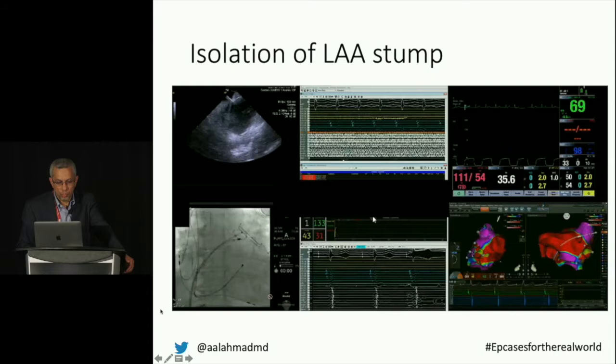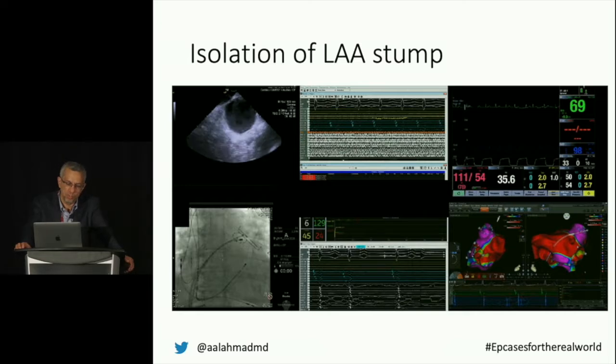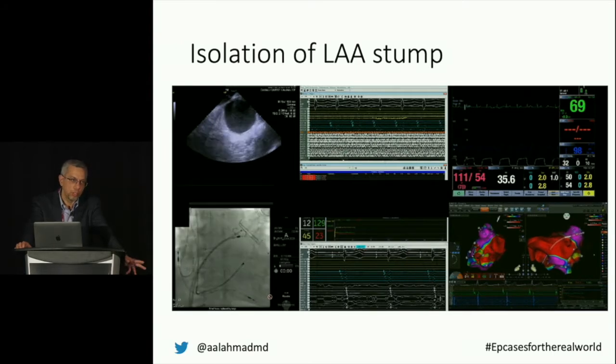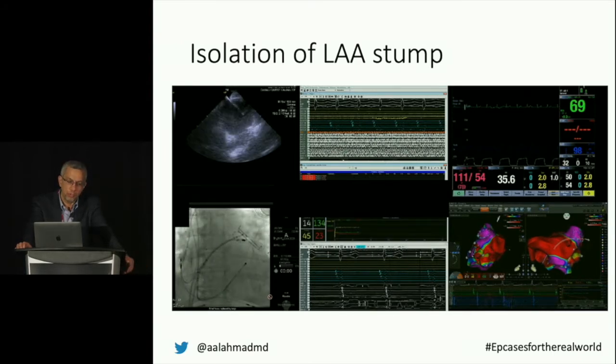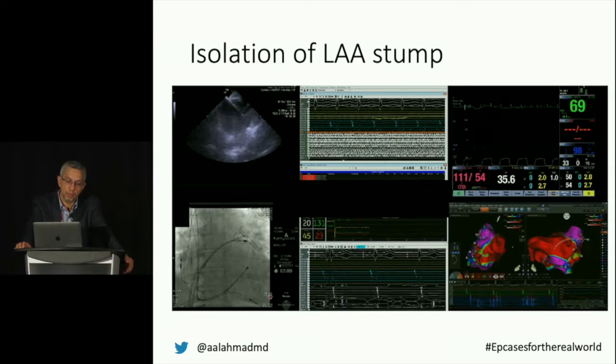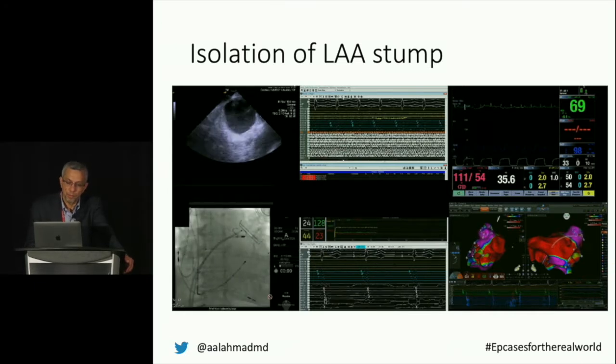So just to show, this is sort of isolation of that stump area. And this is one of the issues. Some surgeons will ablate, then clamp, but that's a minority. The majority will just clamp the left atrial appendage. But you leave this little stump, and that stump can be safely ablated, and it's an area that we find can be causing some AFib.